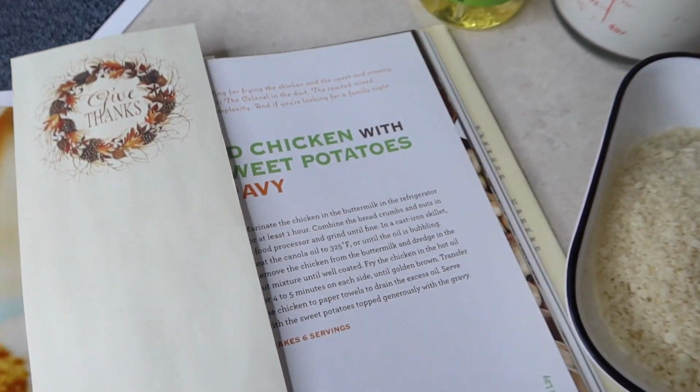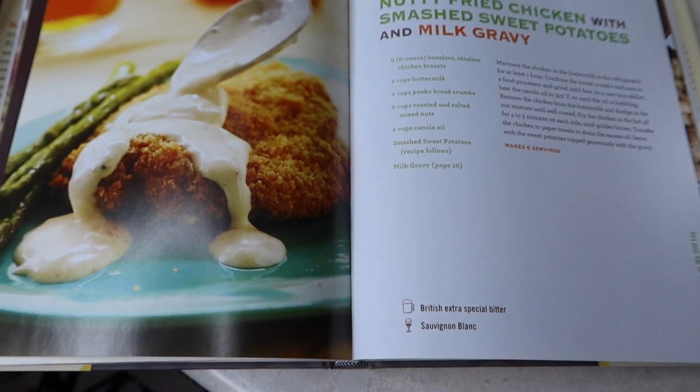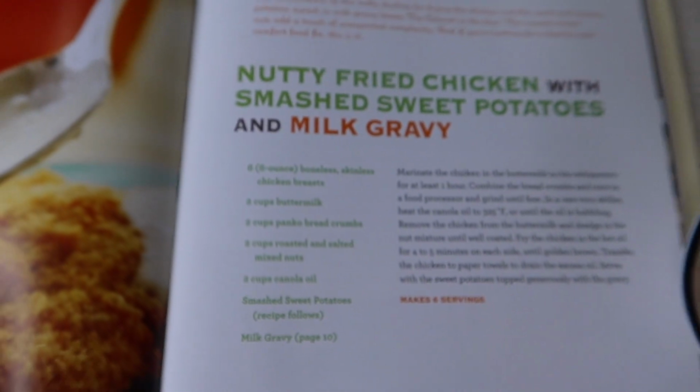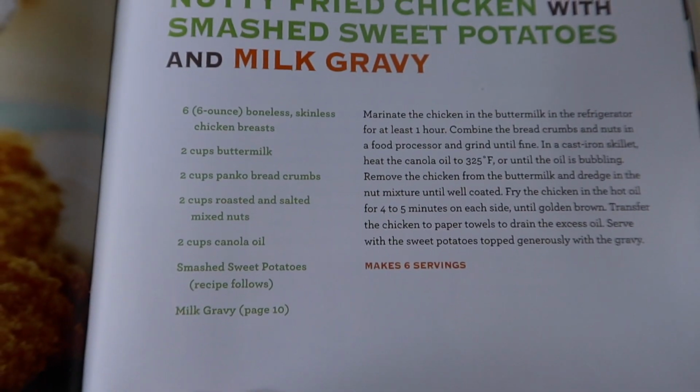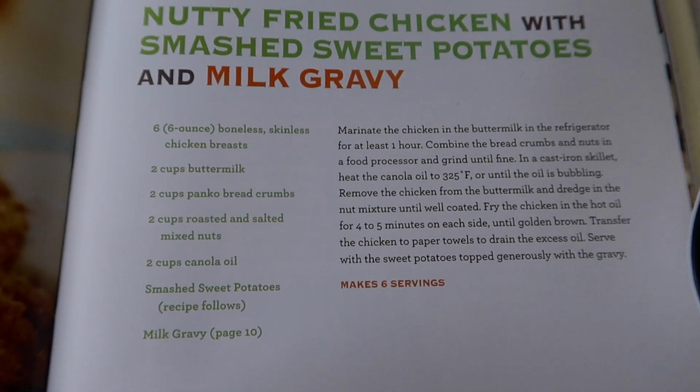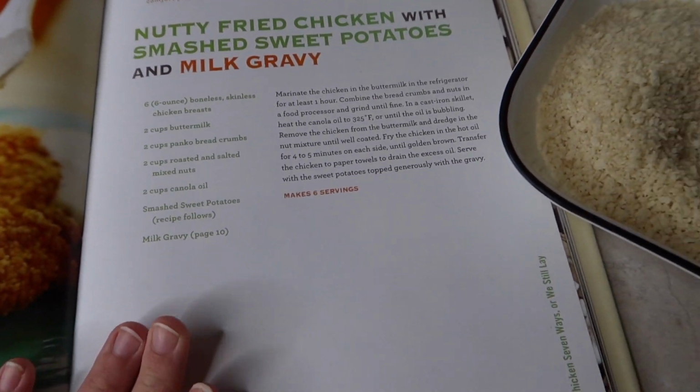So the first recipe that we're going to make out of this cookbook was some nutty fried chicken, and you'll see that it says with smashed sweet potatoes and milk gravy. We didn't decide to do the sweet potatoes with it, but we did do the gravy, and y'all, this was a perfect combination. I'm going to go through the ingredients with you just a little bit, and then we'll get into doing all the prep work and cooking it.